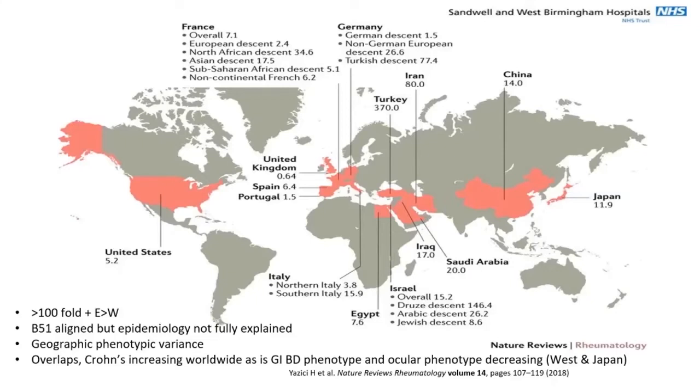Not all of this variation can be explained by the population frequency of the major risk allele HLA-B51, which mirrors the frequency of Behcet's as it falls from east to west along the Silk Route. The geographic variation of the Behcet's phenotype that we have discussed is debated, but it is interesting to note that in this context the nature of Behcet's does appear to be changing, especially in Japan, particularly with the GI phenotype increasing and the ocular phenotype decreasing as the worldwide incidence of Crohn's disease increases. As you can see, Sri Lanka is not identified as one of the endemic areas, but it would be of great interest to study the epidemiology, as I don't believe that this has been done.